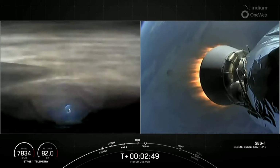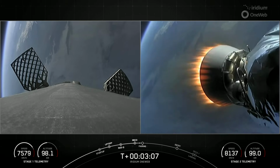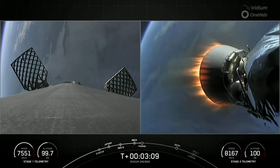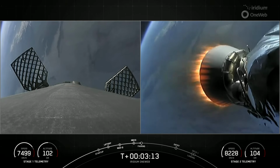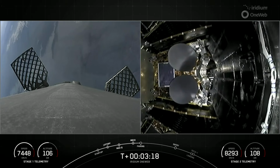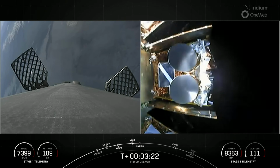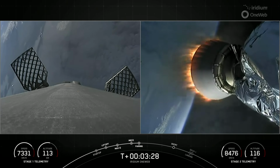We've begun deploying the hypersonic grid fins on the first stage. Those are those structures that are popping into view right now. Next major milestone will be a fairing deployment. If you keep a close eye out, you might even see those fairings behind the second stage as they trail away. Fairing separation confirmed. And there is successful separation of the fairings.